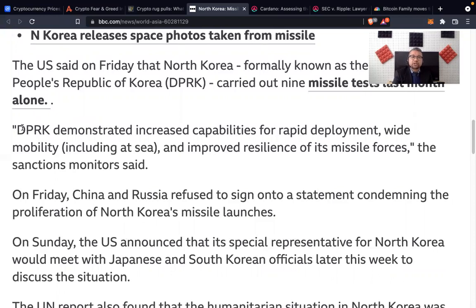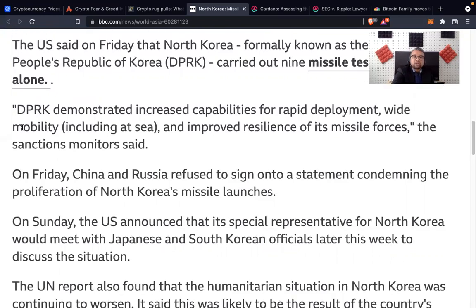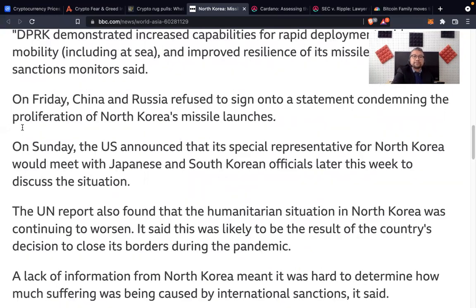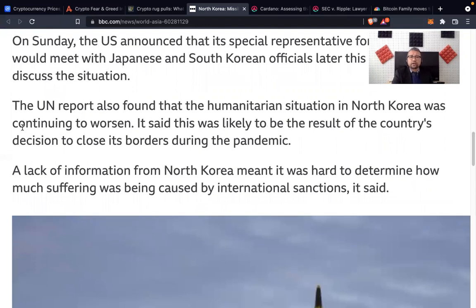The sanctions monitor said on Friday, China and Russia refused to sign on to a statement condemning the proliferation of North Korea's missile launches. On Sunday, the US announced that its special representative for North Korea would meet with Japanese and South Korean officials later this week to discuss the situation.